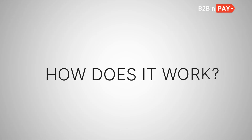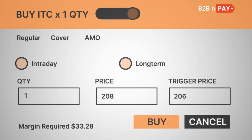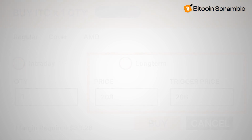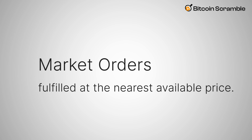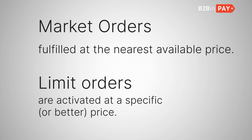So, how does it work? To set a stop order, you need to first have a target price in mind for a specific asset. The stop order sets a trigger price that, when reached by the market, will activate the market or limit order. Market orders are fulfilled at the nearest available price. Limit orders are activated at a specific or better price.